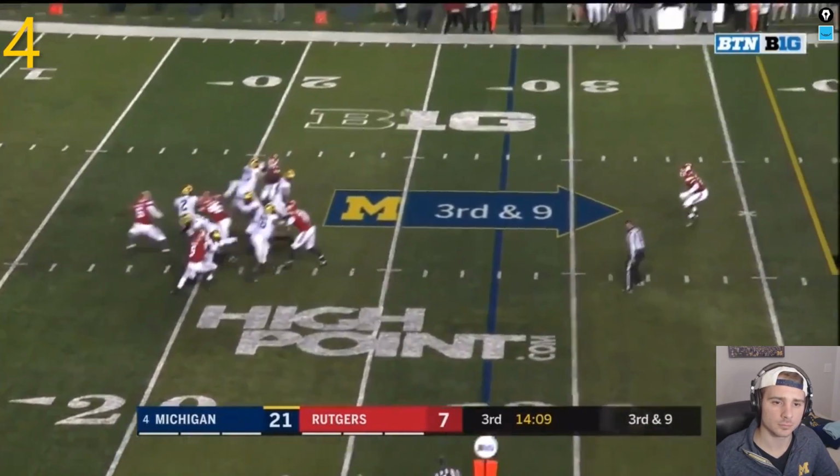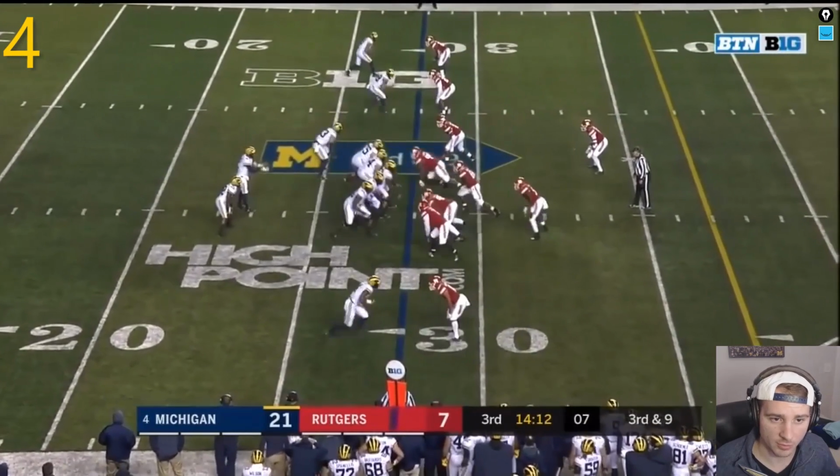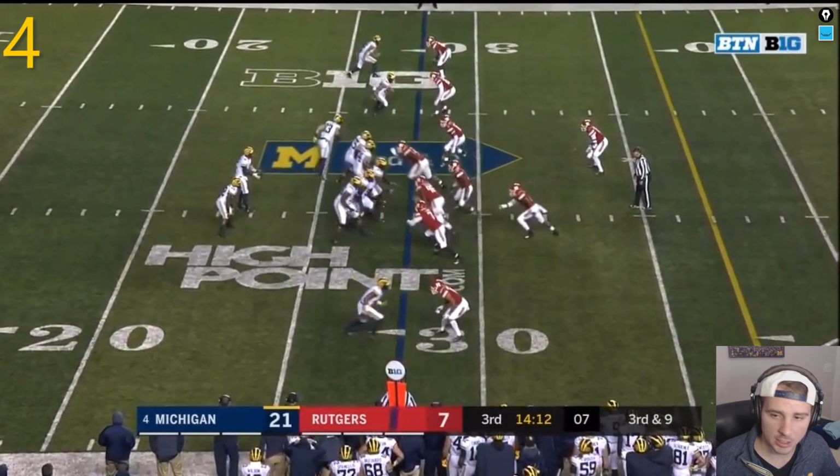5-man pressure. Patterson looking for his tight end. Phenomenal catch from Gentry for 21 yards. Interesting pass rush for Rutgers here. You'll have number 7 off the edge. You're going to have this defensive tackle crashing down, this defensive end going upfield. These 2 linebackers are actually going to be blitzing as well.